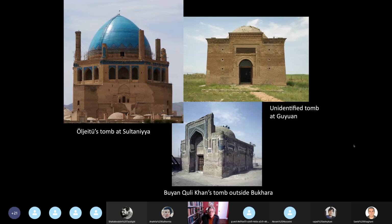And the third is a tomb of an unknown Mongol prince at Guyuan in northern China.